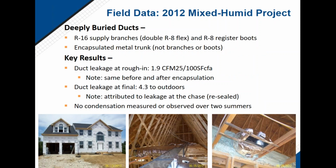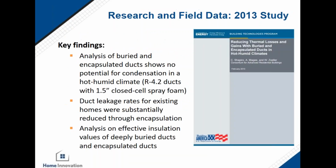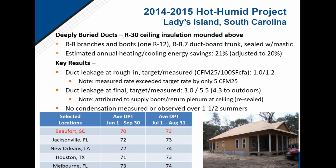For this project, no, I don't have any. This project was only to measure for potential condensation, so I don't have data for that. And this house is unique because, as I think I mentioned, the front half of the house, we buried the ducts. The back half of the house, we did not.